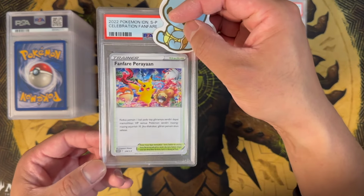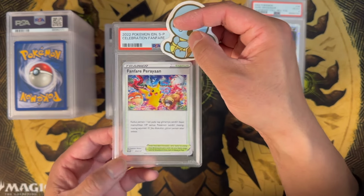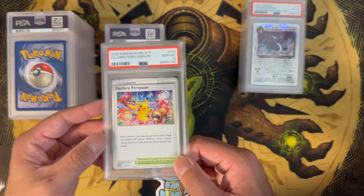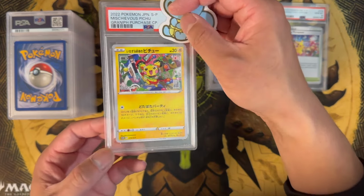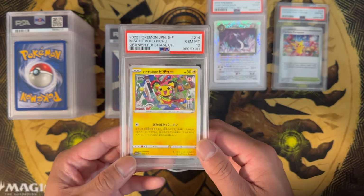Celebration Fanfare in Indonesian. We picked this up as a sealed card, so this is a very clean copy from what I saw. PSA 10, and probably the only PSA 10 that's in this submission, not gonna lie. Mischievous Pichu promo card, very cool, cute card. This is a possibility of a 10, we'll see. Oh, we got another 10, sweet.